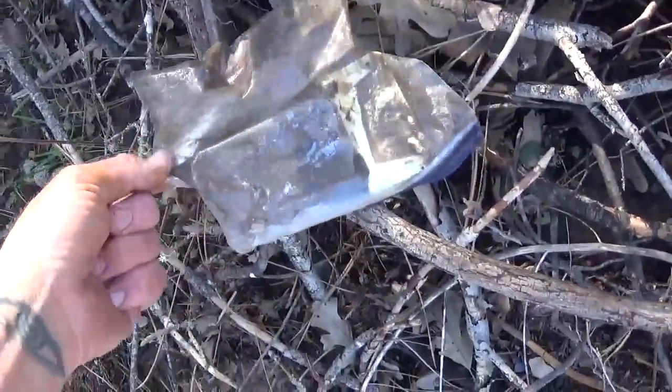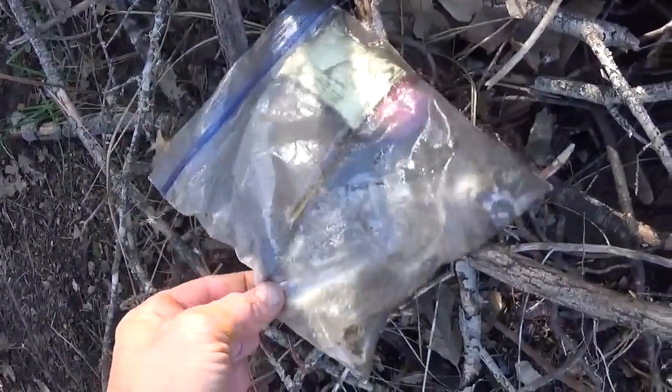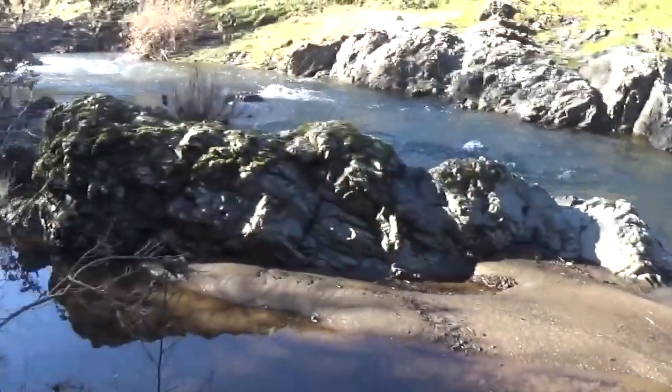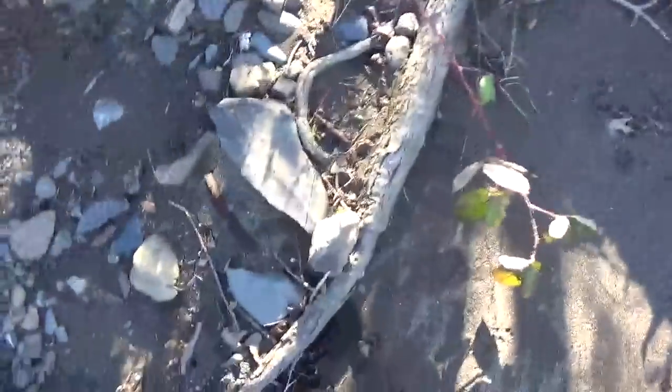Floatsam and jetsam, I'm just wondering. Uh-oh. Nail polish. And the spoon. You're not Grandma's silver spoon, are you? Probably not. This is the next spot up and it's pretty much flooded out, so we might just be calling it done here for this hunt. Which is fine, we found some cute things. We'll look around to the roots a little bit more.